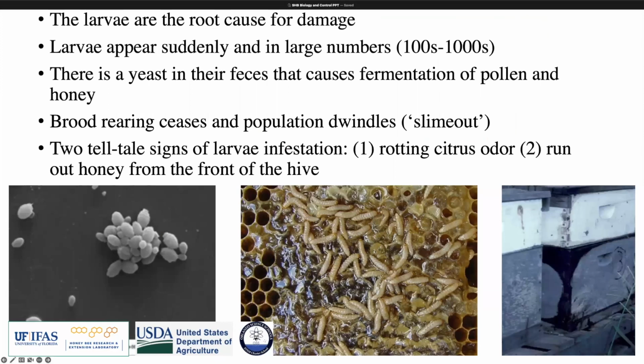Now, the larvae are the root cause for the damage, as I said. You can see this image in the middle here is a very bad infestation. These larvae appear very suddenly and in large numbers, often in the hundreds or the thousands. An interesting thing to note here is that there's a yeast associated with the feces of these larvae that actually causes the fermentation of the pollen and the honey.